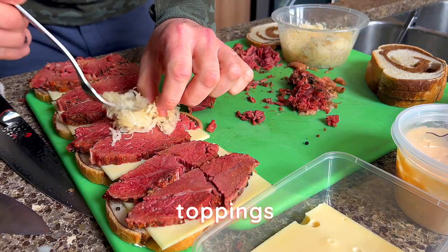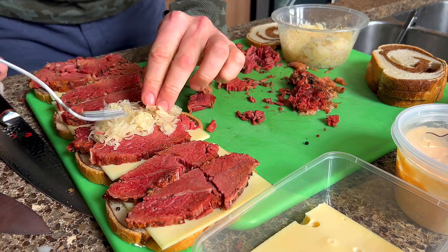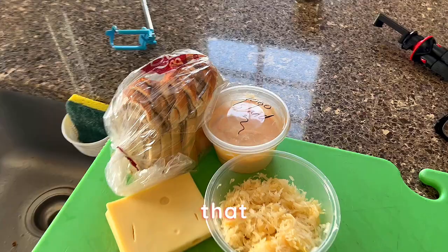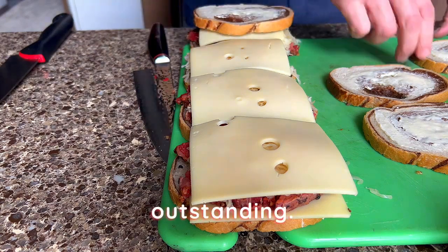Now let's talk toppings, cause they're oh so key. Sauerkraut and Swiss cheese, that's the way to be. And don't forget the dressing, gotta have that Thousand Island. That's what makes this sandwich truly outstanding.